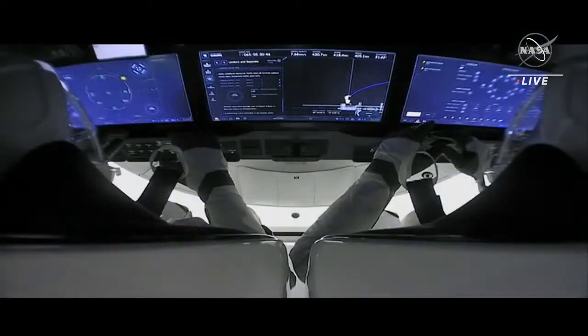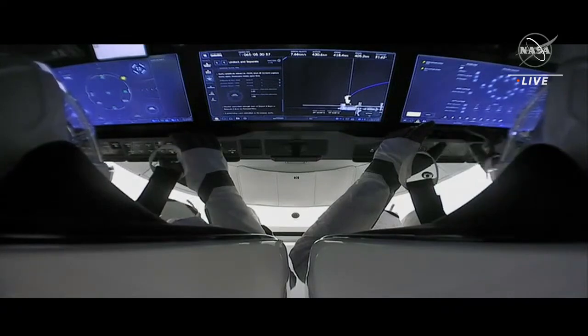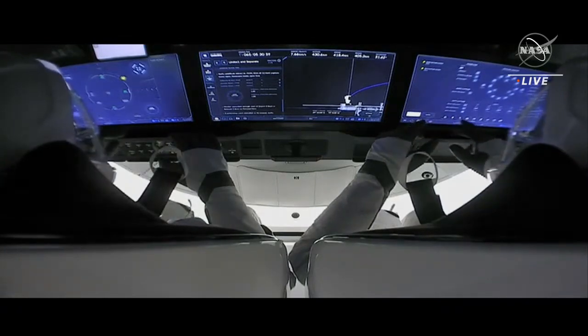Dragon, SpaceX on the big loop. We will be standing down from the 11:05 undock sequence time. We'll come back with more words. SpaceX Dragon copies.